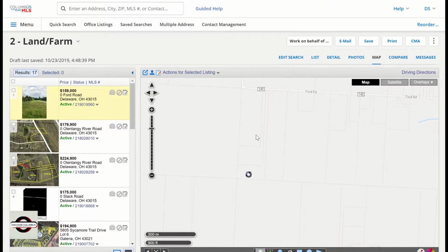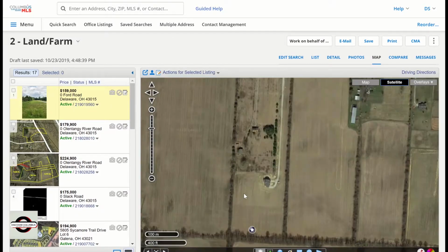Buyer Bob says, yeah, that home site might make sense. He also says, what about something a little bit bigger? And we're going to pick on this one on Ford Road up here in Delaware. Let's start to zoom in here, see what Ford Road has to offer us. Oh my. So this is what we call a flag lot. Now, you're going to be awfully tight. Your yard literally ends right there, like that. That's your flag right there.